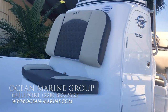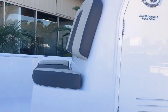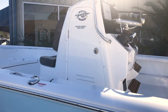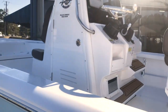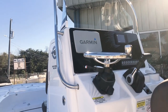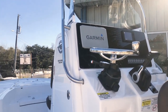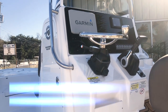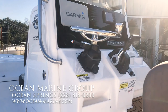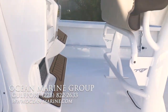Then moving back to the console, you have your forward console seat, padded cushion, comfortable seating. You've got your side entry to the console for the head unit. Also moving back, as you can see, to the dash, it's got the Garmin in it, it's got the Yamaha Command Link gauge in it. Does have the glass bridge, also has a tilt steering with the suicide knob. All your switches are easily accessible. Got the double footrest here with a little storage slot.